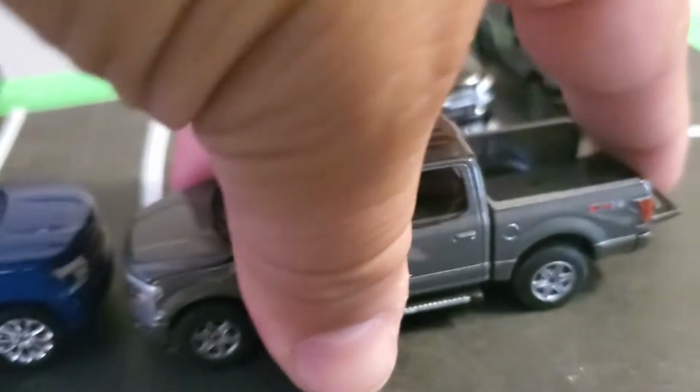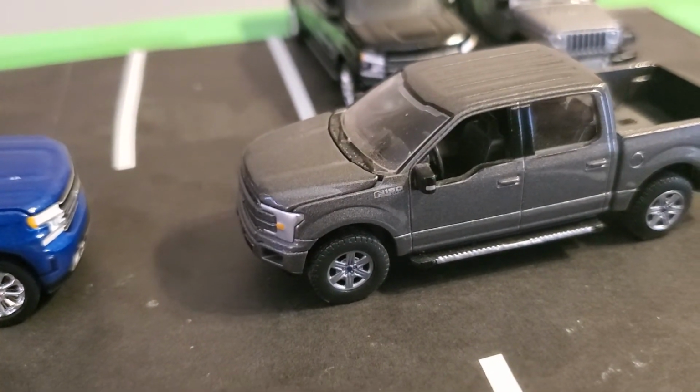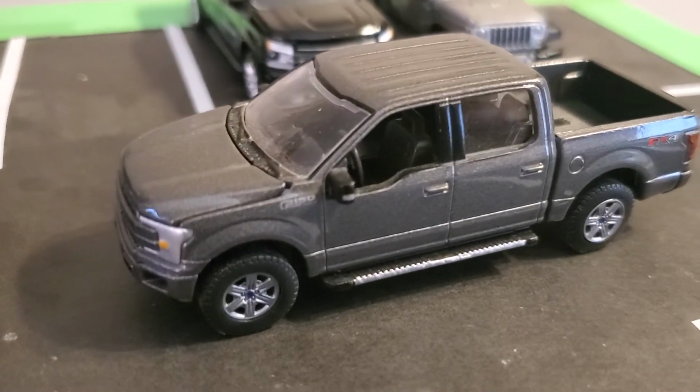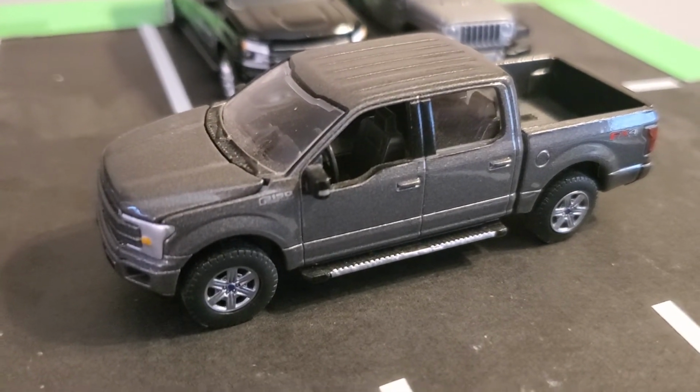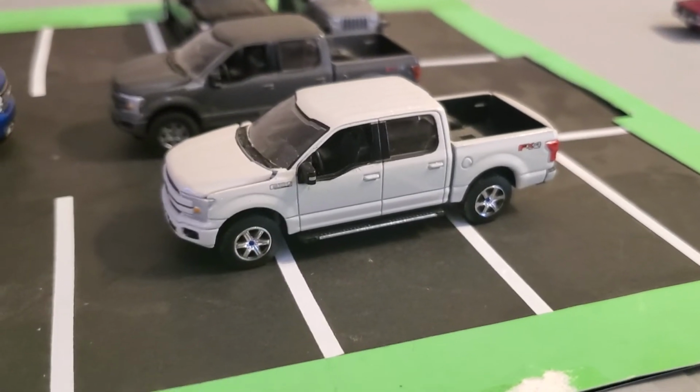Of course, the tailgate opens, the hood opens. I'm not gonna show you, but it's really the detail they put into their cars. They're not paying me to say this. They're probably, no one from them will see it, but the quality, I highly recommend them.